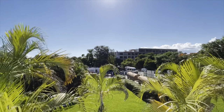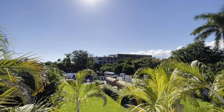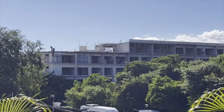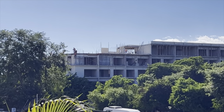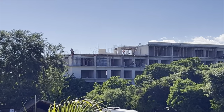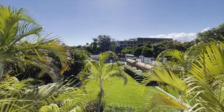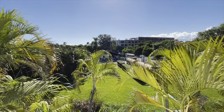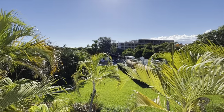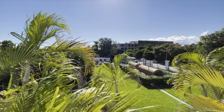Oh, you can see they're working on, it looks like another resort maybe over there. Pretty interesting. Could be what they're building there, I'm not really sure though. And you can see here there's different workers arriving to work and checking in and leaving. Sorry if it's windy.